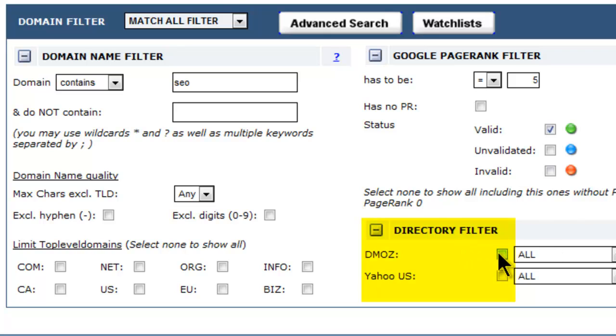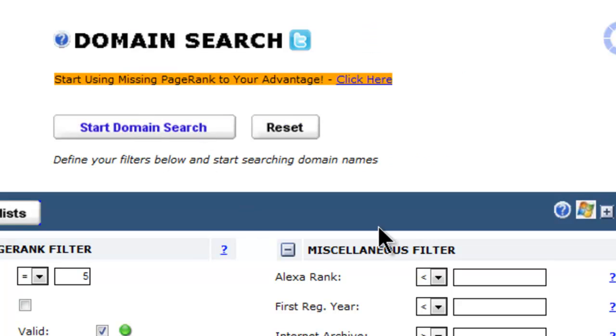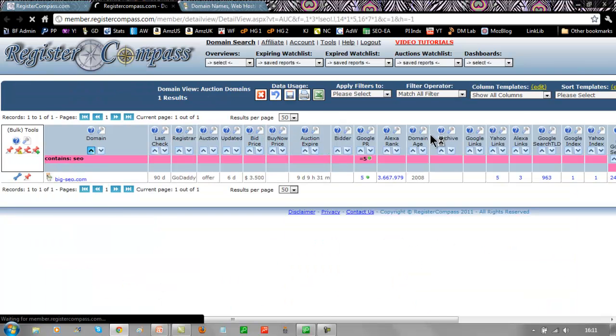And you can see here that we can also set it to have DMOZ or Yahoo directory backlinks, and that's a very quick way of checking on a domain's backlinks at those places. So then we start the domain search. And apparently we only have one result here. But let's have a look at it.